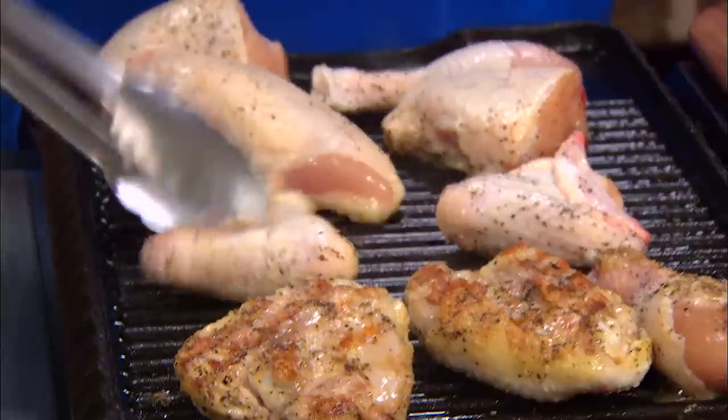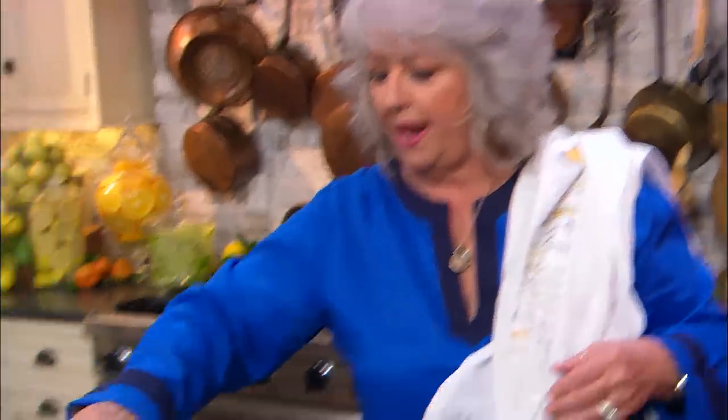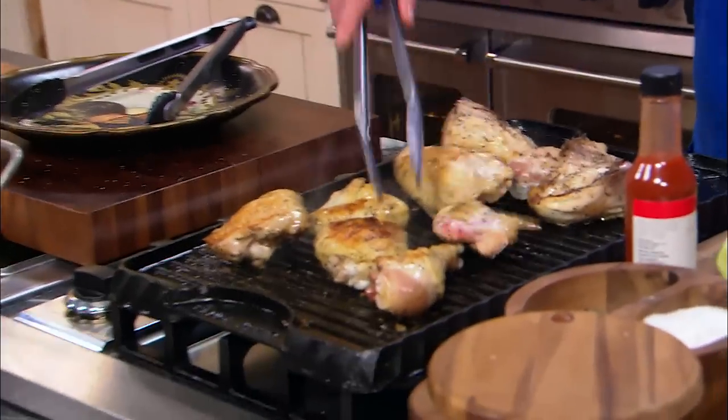Bobby, this chicken's looking good, son. Look at that nice brown chicken. I like it. I do too. I love it.